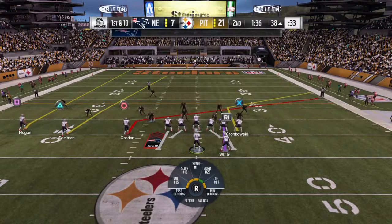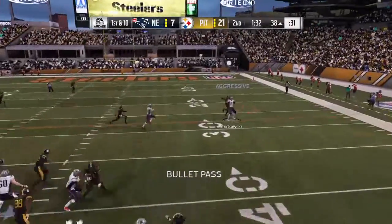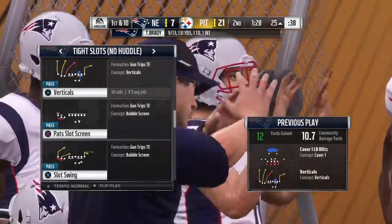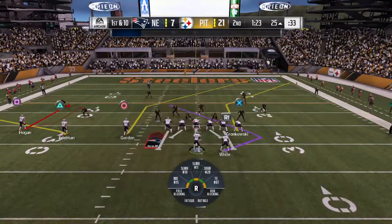That one goes for 24 yards. Throwing now is Brady. Now a leaping catch. He's got it. 12 more yards there and another first down. First down now, but that clock rolling.